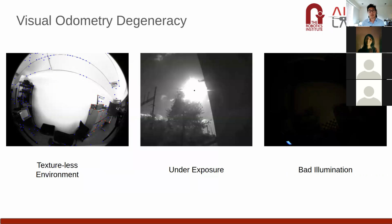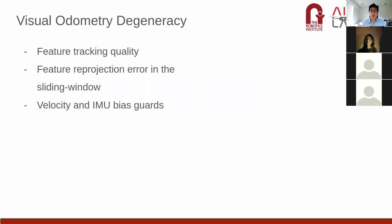Okay, now let's move on to the visual odometry degeneracy. Visual odometry usually suffers due to textureless environments, under or overexposure, or bad illumination. This introduces challenges to the feature extractor and front-end processing. These failures can often be detected from the stability of feature tracking.